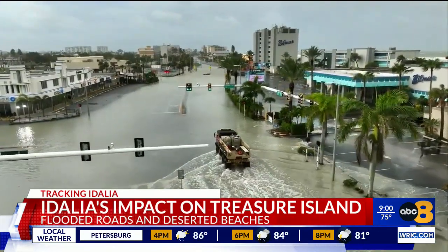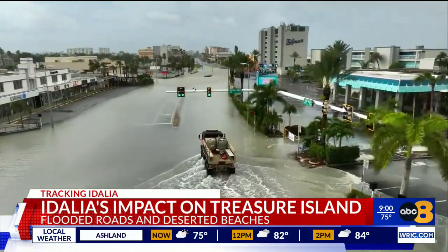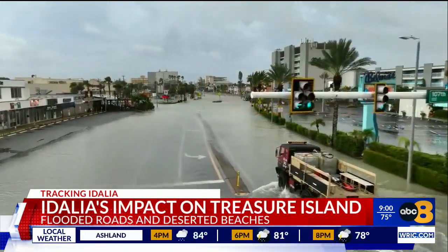This drone video from Treasure Island, just north of St. Petersburg, shows just how much flooding the area is dealing with. Now, there are deserted beaches throughout. There are trucks struggling to push through.